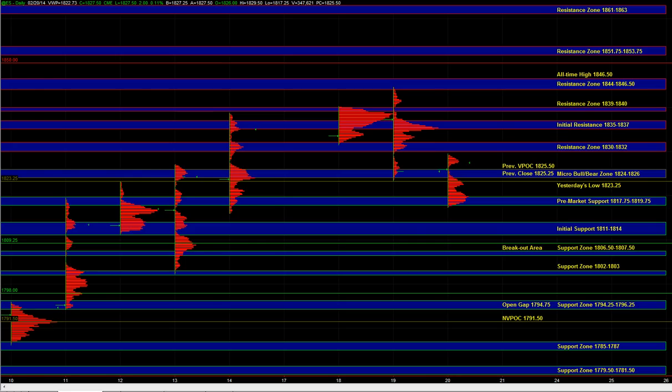In the event that we do break pre-market support, 11 to 14 is the next area below that, and going with the theme and idea of the S&P balancing and establishing a wider balance at this point, bigger picture, it means that we can still expect responsive buyers to be active at the 11 to 14 zone as well, and we can still expect balancing activity off of that zone, and expect buyers to be active there.